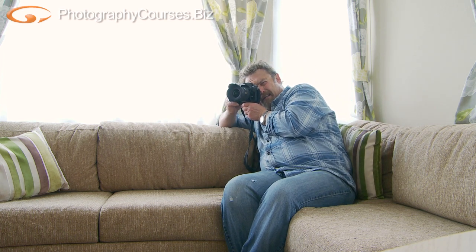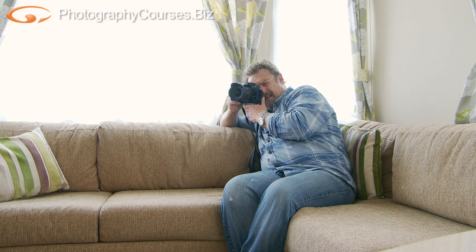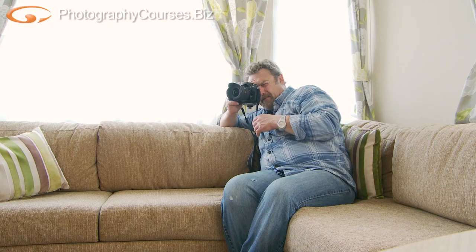I've got the camera, I've got the cupboards in the right place. I'm just shifting my focus slightly further into the room and take the shot. And the next one is going to come round here. Always be very careful.